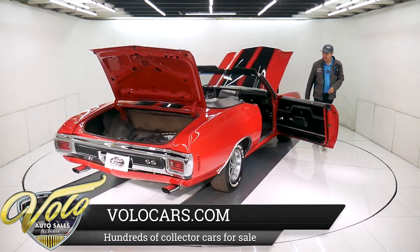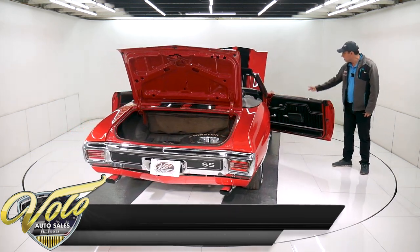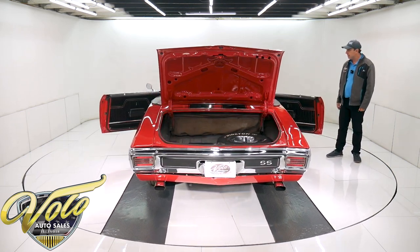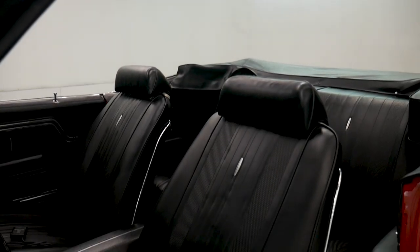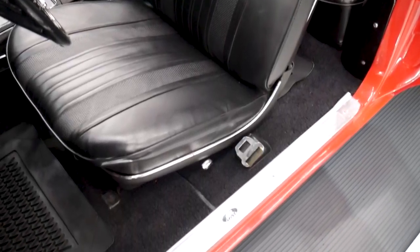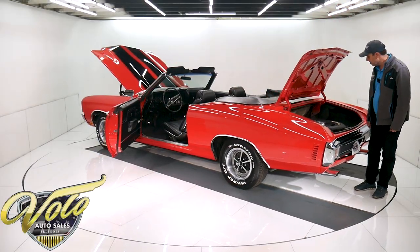Power steering, power brakes. The weather strips around the doors, the windshield were replaced. All the weather strips on the top were replaced. It's a power convertible top. It's black. It's in real nice shape. There is a cord with a remote sitting on the seat there. That's for this 10-disc changer, or maybe it's a 6-disc, but nonetheless, it's a CD changer in the back here.